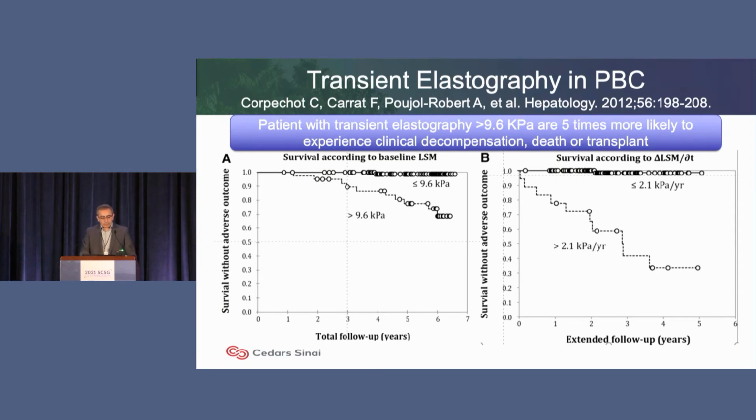The other value of transient elastography is that you could follow the patient longitudinally, and you could calculate the rate of progression, indirectly, of the fibrosis, where a rate greater than 2.1 kPa per year rise is associated with more advanced progression of the liver disease.